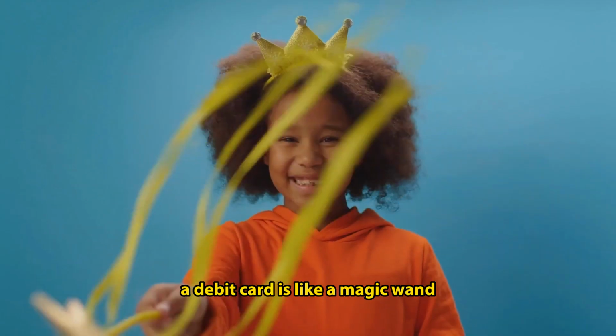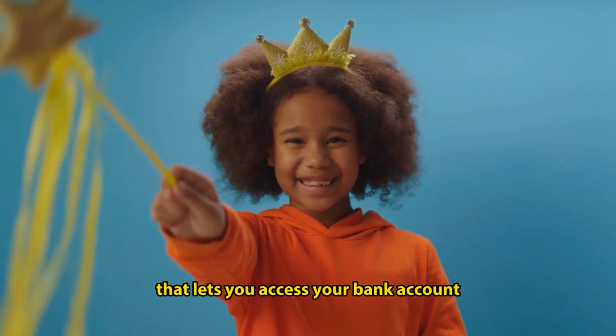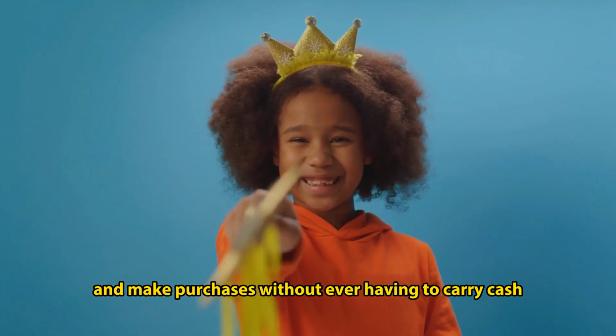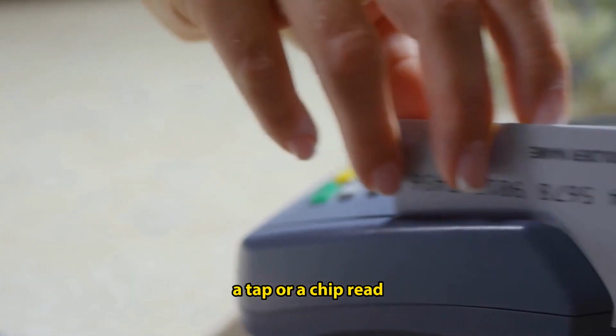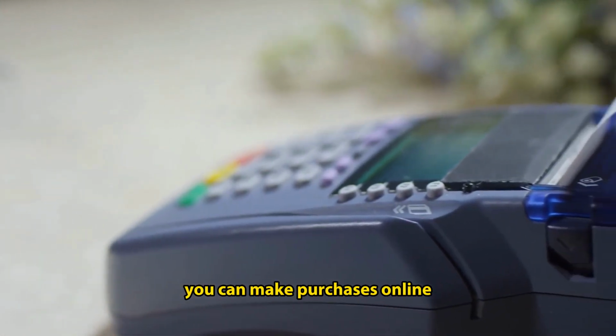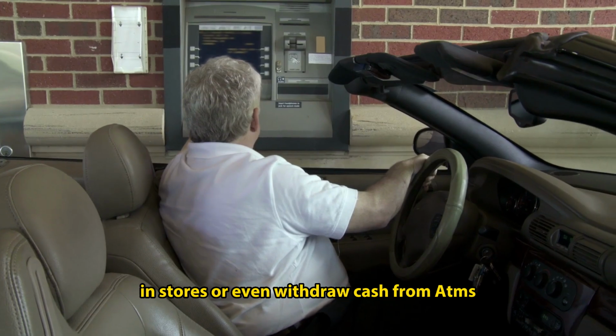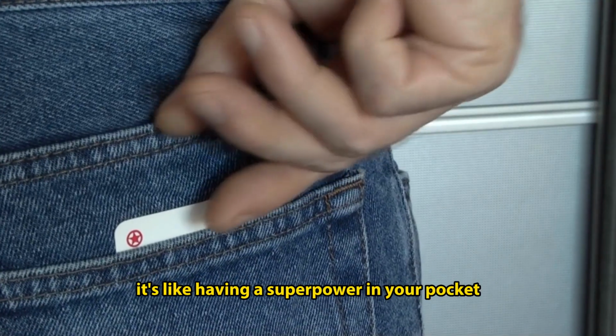First things first, what is a debit card? A debit card is like a magic wand that lets you access your bank account and make purchases without ever having to carry cash. With a swipe, a tap, or a chip read, you can make purchases online, in stores, or even withdraw cash from ATMs. It's like having a superpower in your pocket.